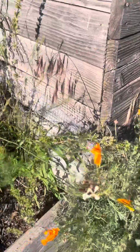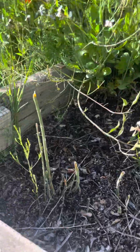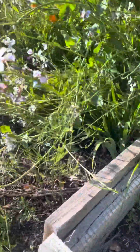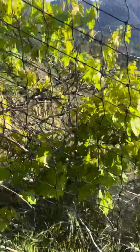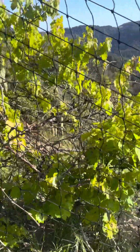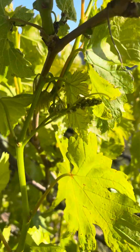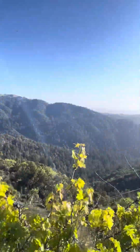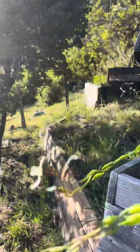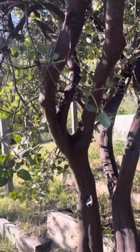California poppy. There's some asparagus coming up here. I've already picked most of it for today, but these are the stalks as they come up. Daikon radish. These are grapevines that produce quite abundantly so long as I can keep the deer off of them. There you can see a cluster of what will soon become grapes. Beautiful manzanita tree. It's quite huge.